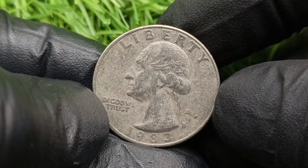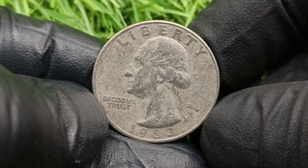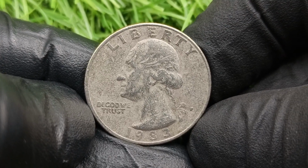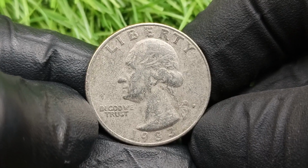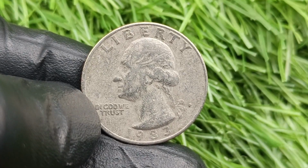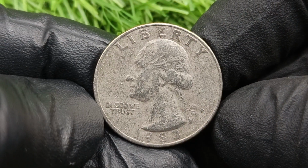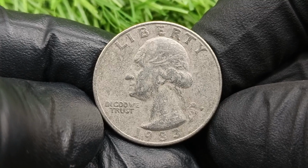Perhaps the most remarkable feature of the 1983 P Washington quarter is how it reminds collectors that rarity is often created by survival rather than production alone. Millions of these quarters were struck, yet surprisingly few remain in pristine mint state condition because they were heavily used before anyone realized how difficult high-grade examples would become to find.